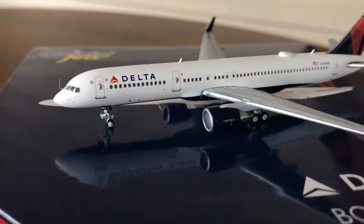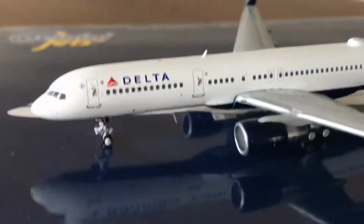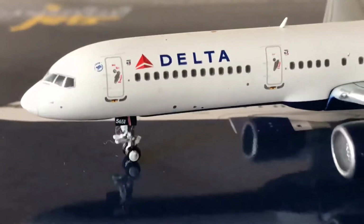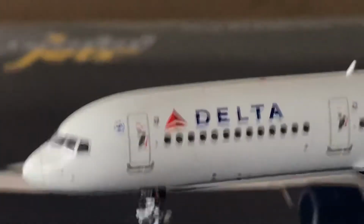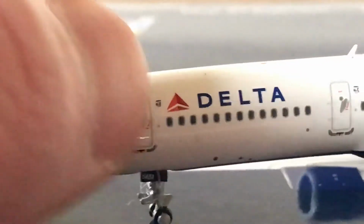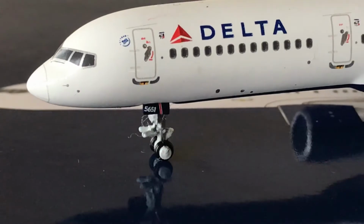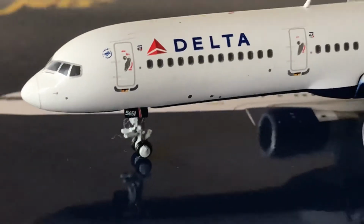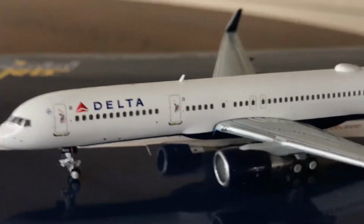Now let's get into the absolute beauty of this plane. This plane is absolutely incredible. And there's a hair on it. So, into the front, you have the Delta logo, SkyTeam logo, and there's a second logo right there. It's all the awards that Delta has, pretty much. And then you have 5651 on the nose gear doors. Then you have the second award logo right there.